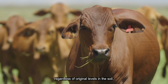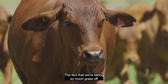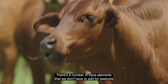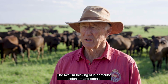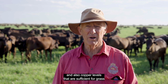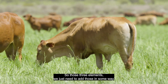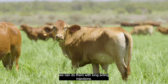Trace elements, regardless of original levels in the soil, the fact that we're taking so much grass off a hectare of ground, pretty soon within 6 months or a year, there's a number of trace elements that we don't have to add for pastures, but they are necessary for cattle. The 2 I'm thinking of in particular are selenium and cobalt, and also copper levels that are sufficient for grasses are probably not sufficient for rapidly growing cattle, so we might have to add copper too. So those 3 elements, we just need to add those in some way. We can do them with long-acting injections, minerals in the water.